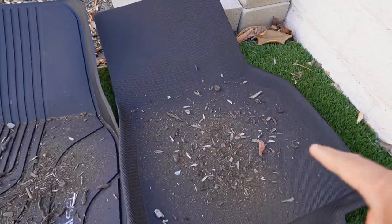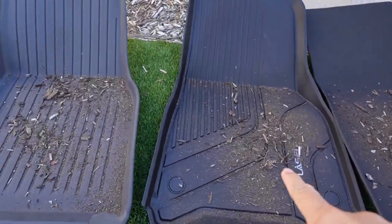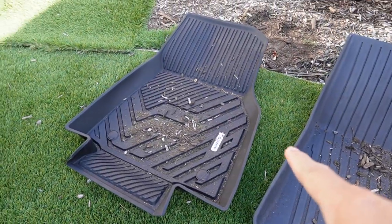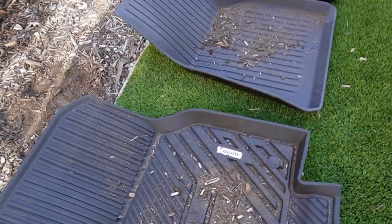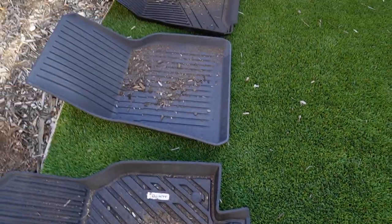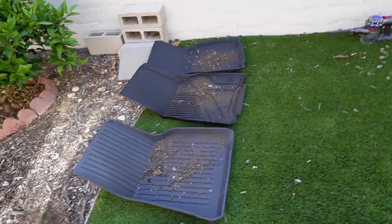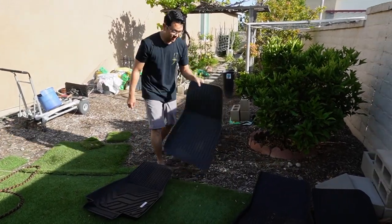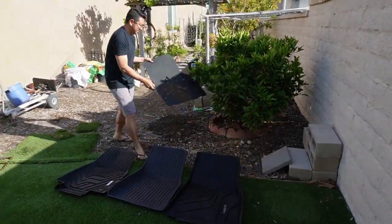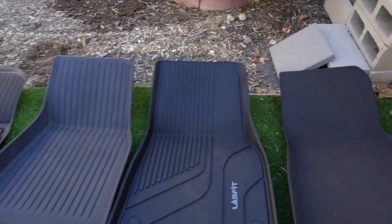Alright, as you can see here, a lot more dirt this time on each of the floor mats. Now I'll try to basically just knock them out or pour them out and see how much dirt is left on each one. You're gonna start from the first one. Okay, let's take a closer look.